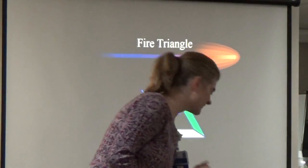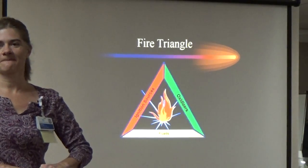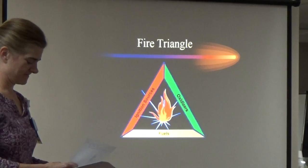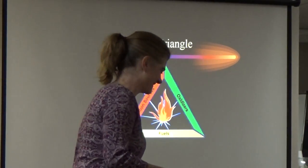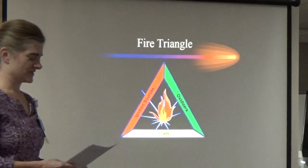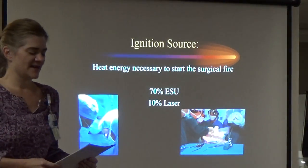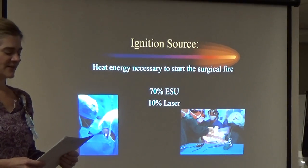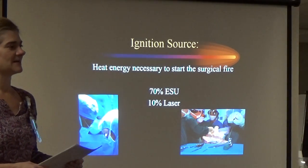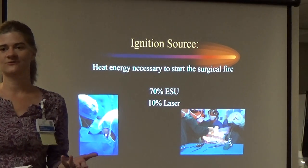So what are the three elements of the fire triangle? Fuels. Yeah, your oxidizers, your fuels, and your ignition sources. Absolutely. So we're going to start with ignition source. And Webster defines an ignition as to cause a fuel mixture to burn or to heat up or excite. So it really is the energy necessary to start a surgical fire.